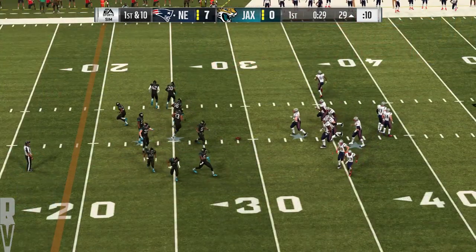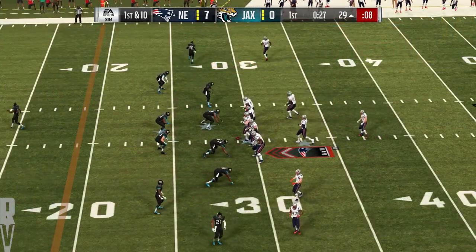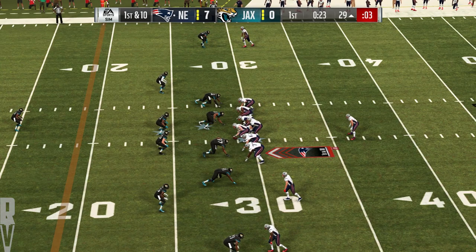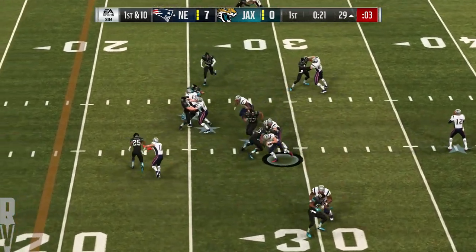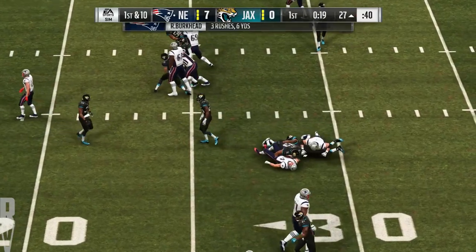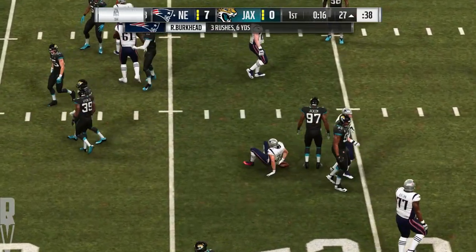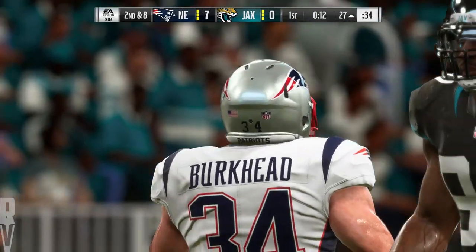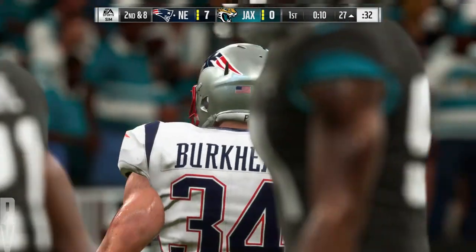Brady now already over 100 yards passing in this first quarter. It's first and 10. They'll run. This is Burkhead, and only able to muster a couple down to about the 27. We haven't seen much from him running the football here in this first quarter. No, you're right about that. We haven't seen much of him at all so far.